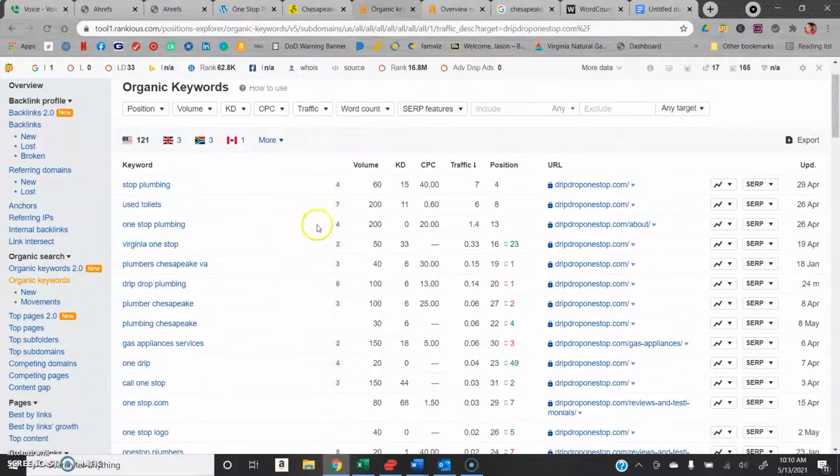And so the highest you're sitting is 4th position, and that's for stop plumbing. I don't know how many people, doesn't look like a lot, are searching for stop plumbing. The things that people are searching for: Plumbers Chesapeake, you're in 19th position. Plumber Chesapeake, you're in 27th position. These are second and third page rankings that we can easily get you higher up on by incorporating those keywords into your website more often.